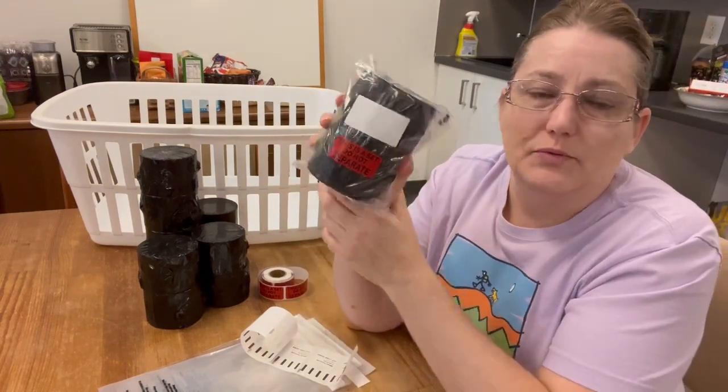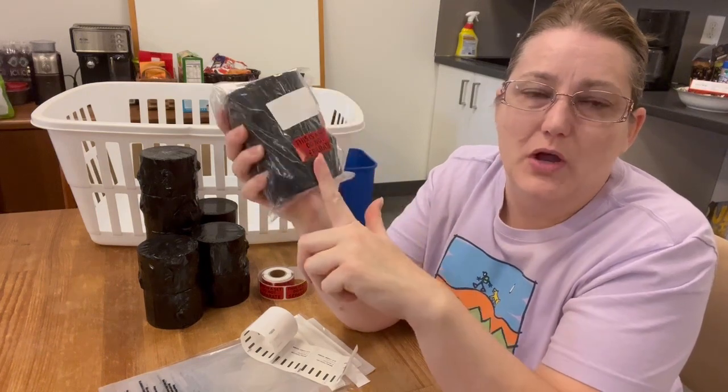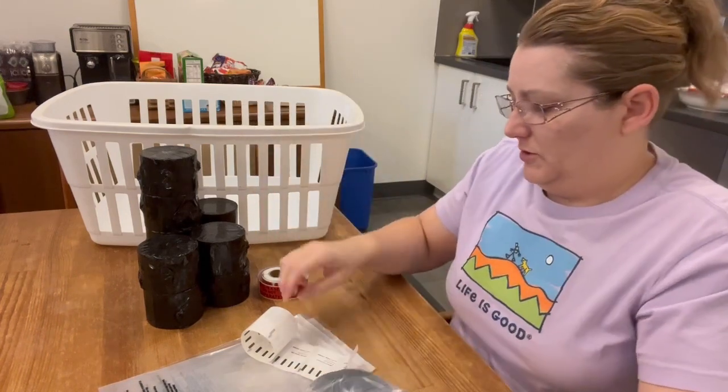So now I've got it labeled. On this one, I did it this way, but on some round things, I usually go with the curve, because the barcode scanner, if it's too curved, is not going to read it. Let me show you what I'm talking about.